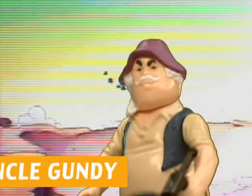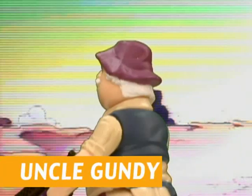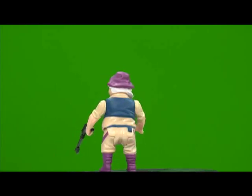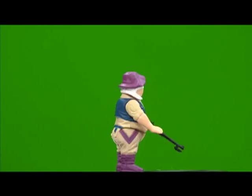Number 7. Droids created another no-win scenario for Kenner with Uncle Gundy. For all the kids clamoring for an action figure of a pudgy old miner with a ponytail, this guy is for you. Which is to say, Uncle Gundy was made for no one.